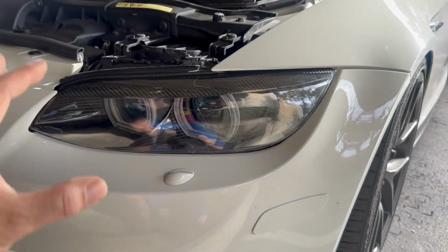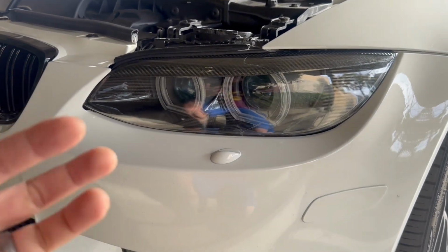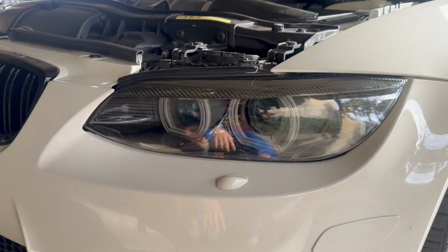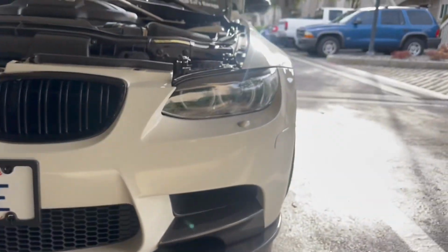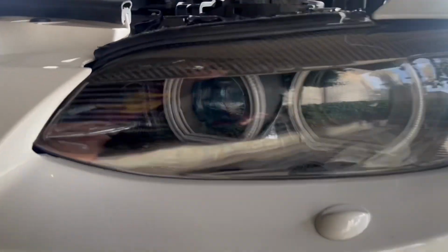You have to remove the front bumper and the headlights. I have a video on the process that I did to reseal it without taking the lens off of the actual headlight housing. And very happy with these new ones. They also have carbon fiber on the inside, which I think is a nice touch.